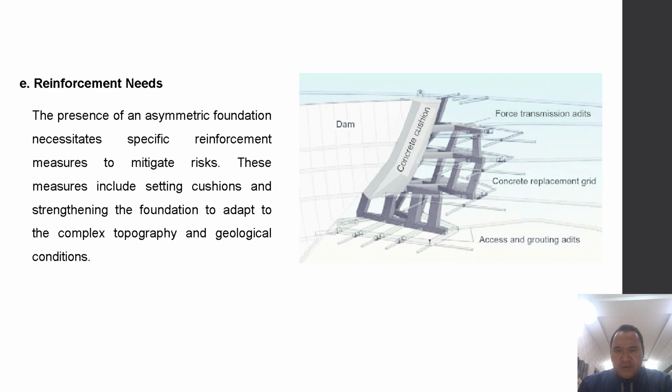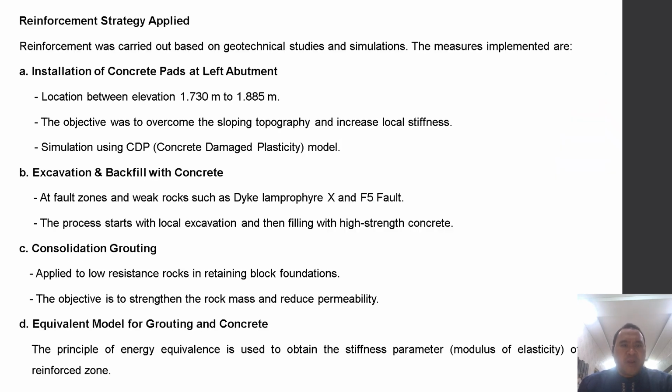You can see that the picture shows the diagram of the reinforcement conducted in the Jinping 1 Arch Dam. The reinforcement strategies applied in the Jinping 1 Arch Dam are, first, installation of concrete pads at the left abutment, located between elevation 1,730 meters above sea level and 1,885 meters above sea level. The objective was to overcome the sloping topography and increase local stiffness, and the simulation was done using the CDP, concrete damage plasticity model.